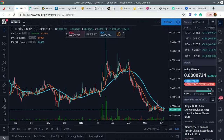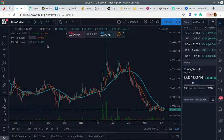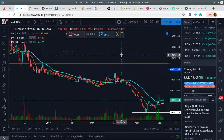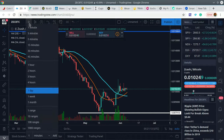Let's take a look at Zcash. Alright, so Zcash is starting to look more bullish. You see the 13 crossed over the 34, and we are slowly trending up. A nice little uptrend. Let's drill down a bit to the 4 hour.